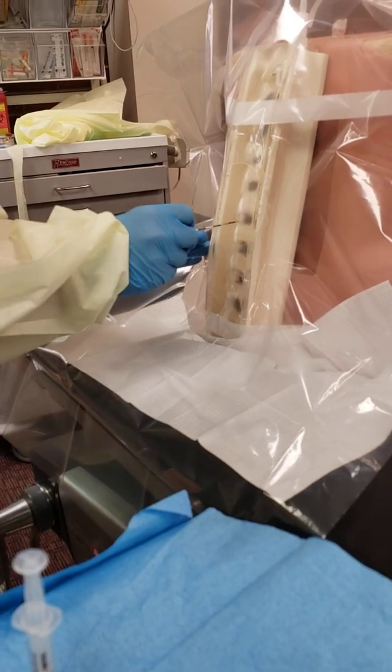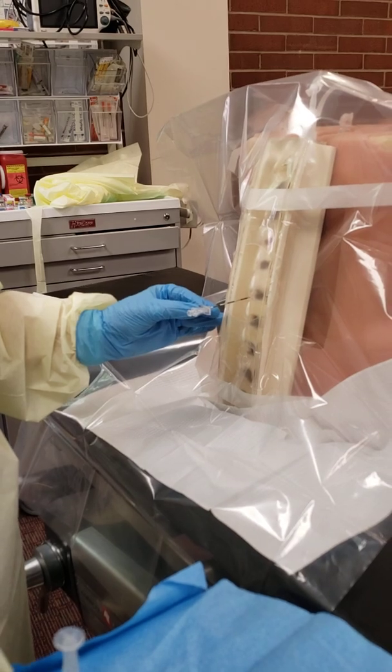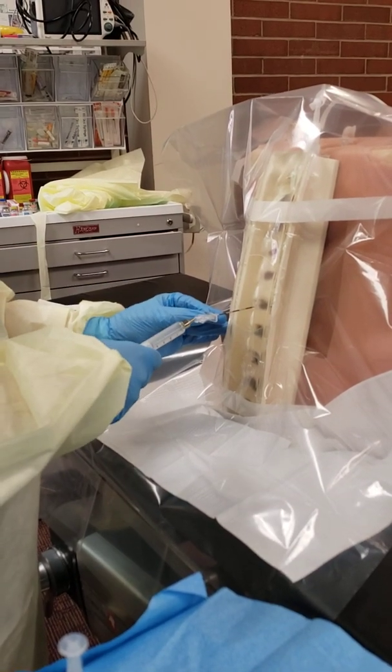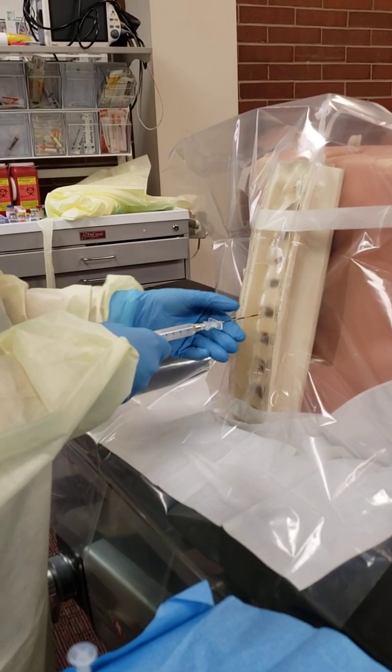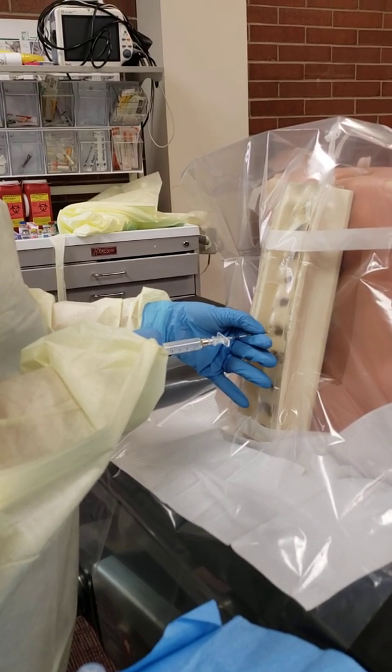Okay, so I'm starting to meet a little resistance here. So I'm going to take this out, and I'm going to carefully grab my loss of resistance syringe. I'm going to put this on, and then I'm going to make sure to hold this needle super tight, and then I'm going to see if I can get in.